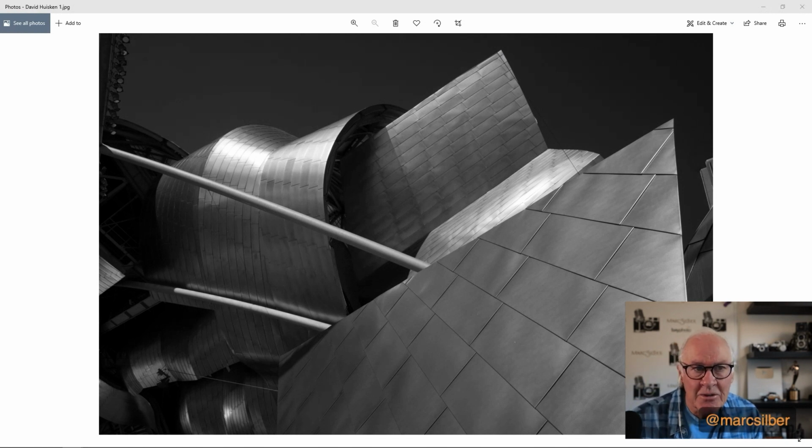I'm curious how you processed it. Did you use Silver Efex Pro, as I recommend? Because you've got some really good tonality in your image there. And it absolutely works well as a black and white.